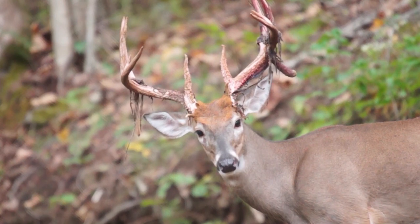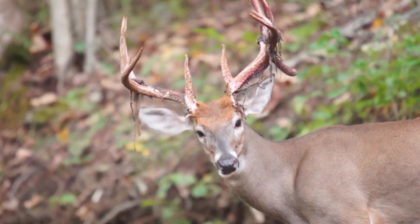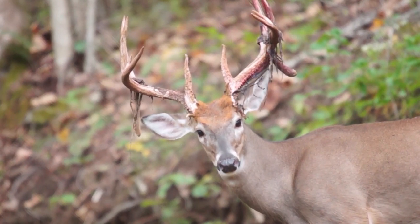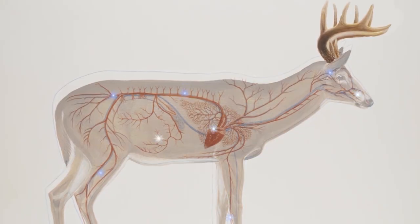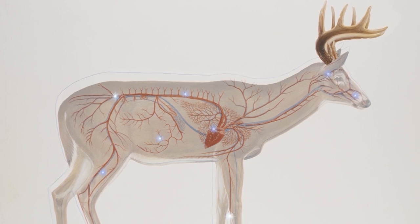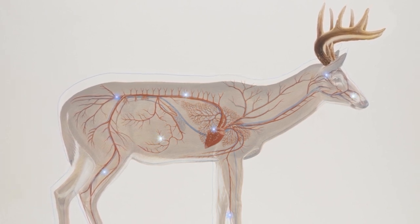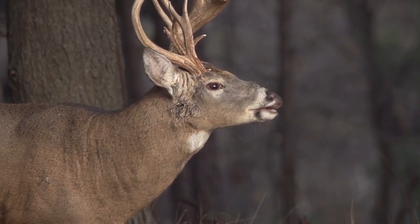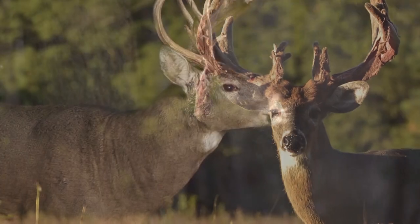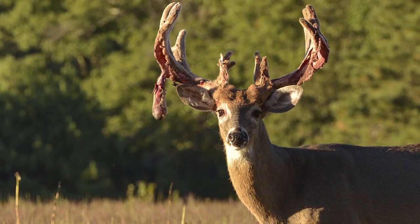Life is pretty peaceful up until about the time velvet shed occurs. Now, it's not the velvet shed itself, it's more a timing. As the daylight hours get smaller and smaller, the pineal gland sends signals to the body that it's time for your rack to stop growing. It's time for you to start taking the upcoming rut seriously. So at that point, their velvet dies, and they end up shedding it.